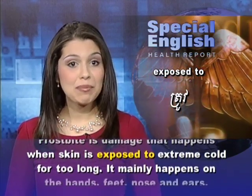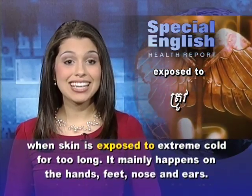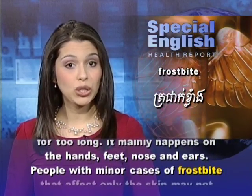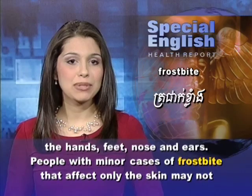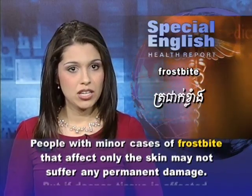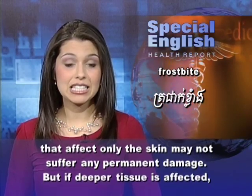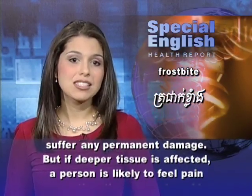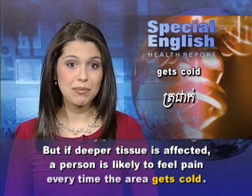Frostbite is damage that happens when skin is exposed to extreme cold for too long. It mainly happens on the hands, feet, nose, and ears. People with minor cases of frostbite that affect only the skin may not suffer any permanent damage.